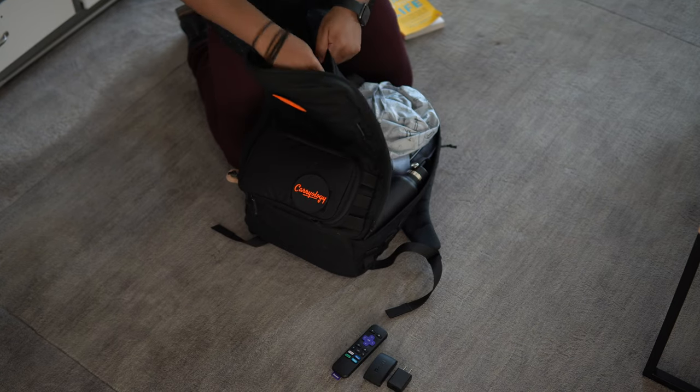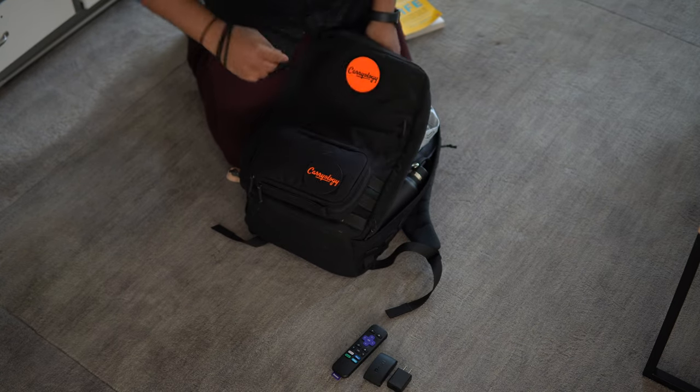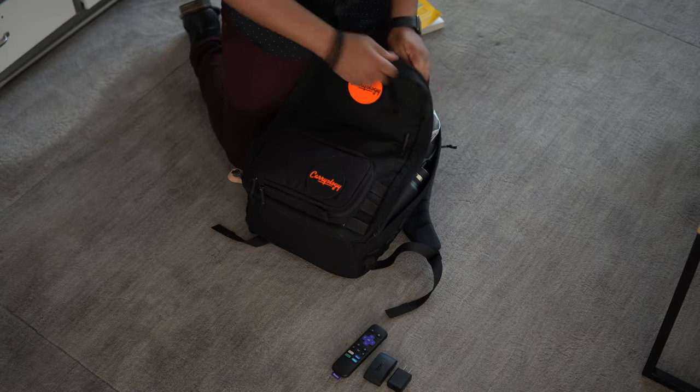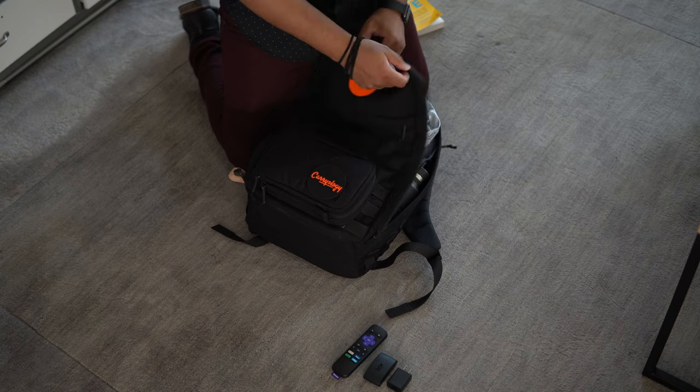And this is just a random mask. I think it's from Tom Bin. I'm not sure, honestly. Also some chapstick, nothing really too special here.